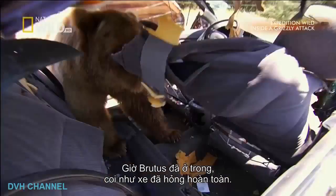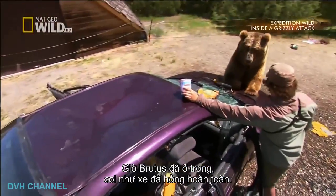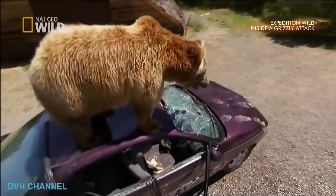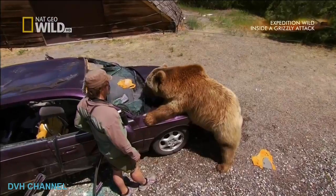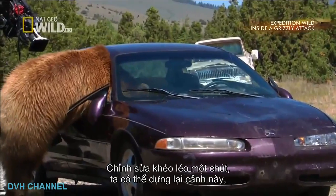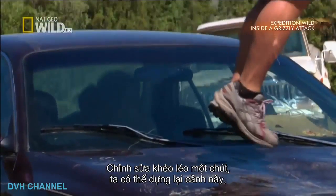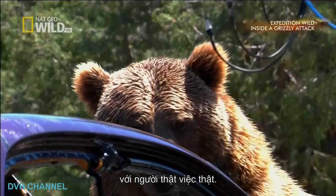Now that we've got Brutus inside, I'd consider this car a total loss. Boy, you really did a good job, Brutus. Why don't you give me a high five? Good job. Now, with a bit of clever editing, we can recreate this scene as if it happened in real time, with real people and a wild bear.